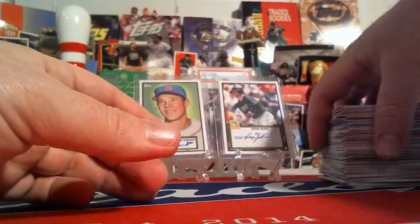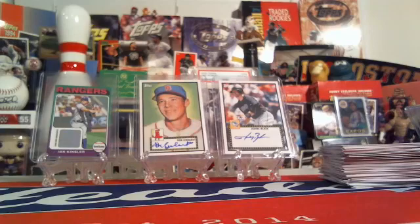Alrighty, guys. Couple cool hits, including the Don Leonard on card super throwback, and that Derek Jeter diamond card that we just saw. Very cool.